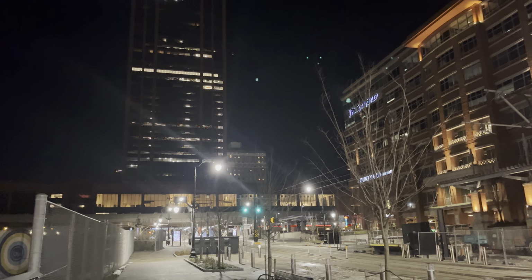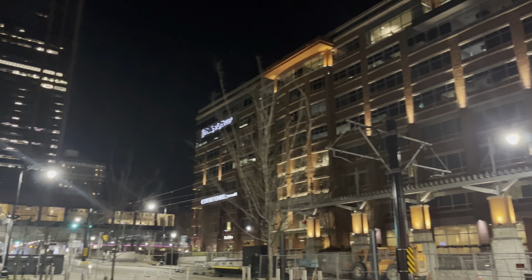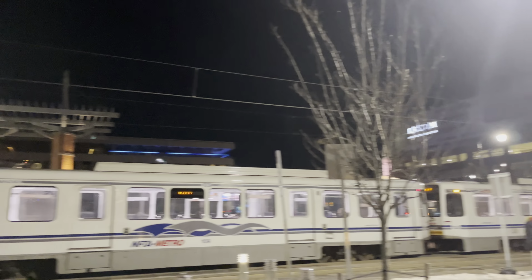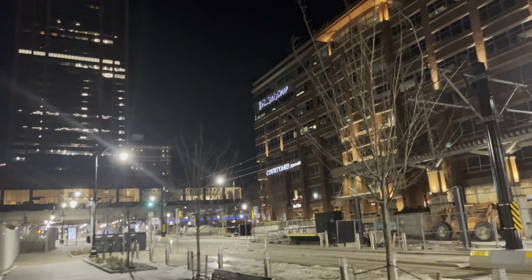So basically, the whole downtown is covered only with banks and hotels. Like this is M&T Bank, and this one is Marriott, Courtyard Marriott. And this is Lecom Harborcenter, and this is again Marriott Hotel. So basically, the whole downtown is covered with banks and hotels with huge buildings.